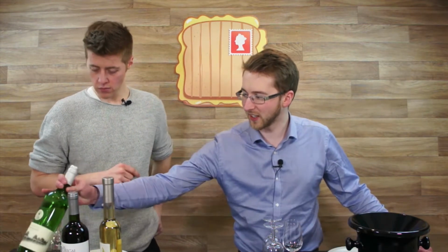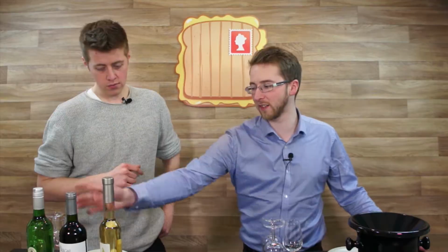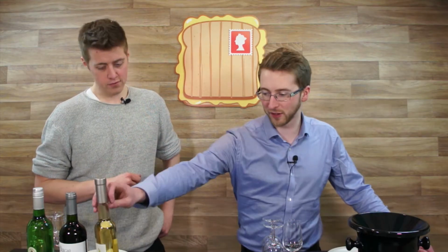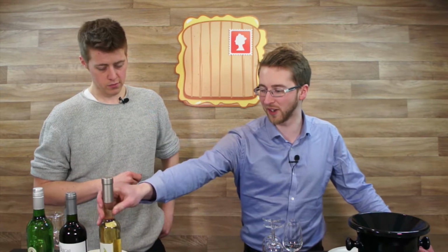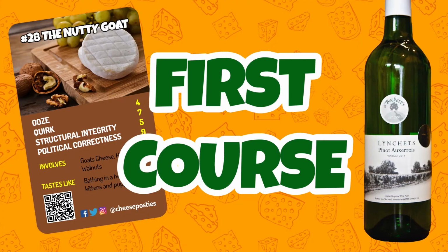Yeah, of course. So with the goat's cheese, I've got an English wine from A. Beckett's, which is Wiltshire's largest vineyard, just down the road. We've got the Del Pedregal Tannat from Antigua Bodega Stagnari, which is a Uruguayan winery. And I've got the really exciting Monsoon Valley Thai dessert wine, 100% Chenin Blanc from Thailand. Amazing. I'm super excited about this one. Thai wine just sounds incredible.